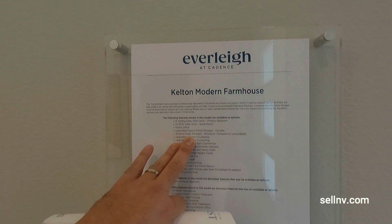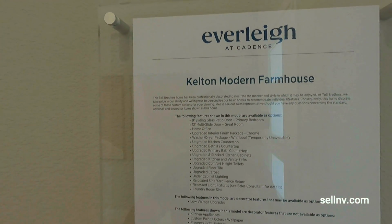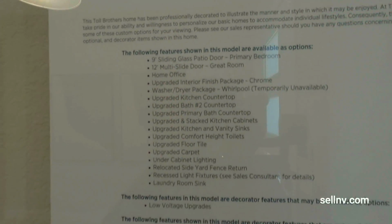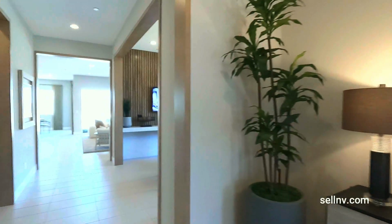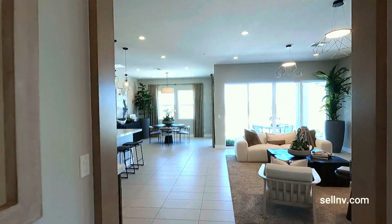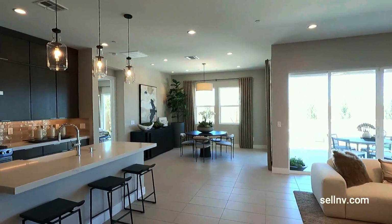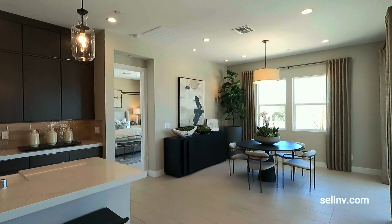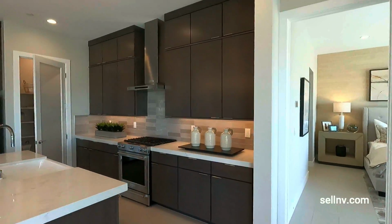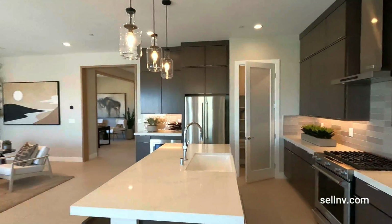So this is the Kelton modern house. Go ahead and pause the video, take a picture. These are basically all of the features. But let's walk in real quick, get a feel of this house, and we'll go back and preview it. Single story Toll Brothers homes. We have our master bedroom right there.